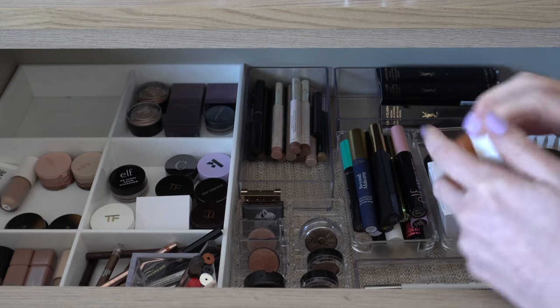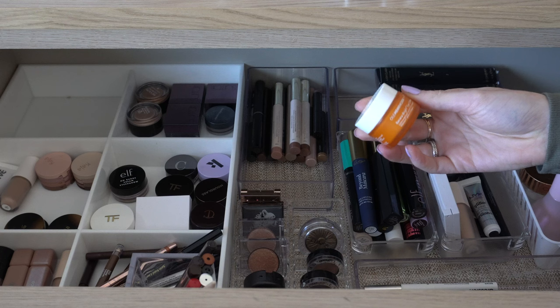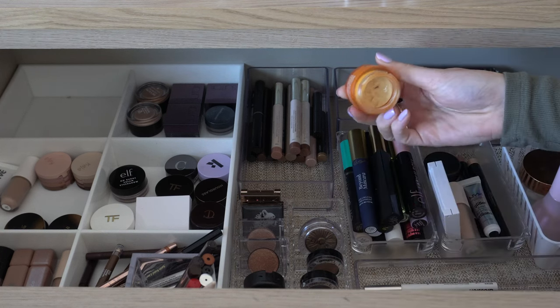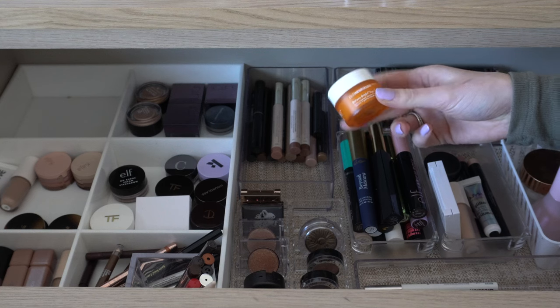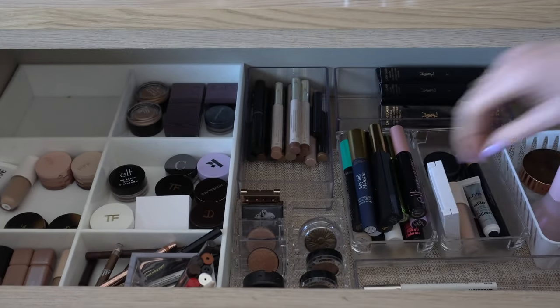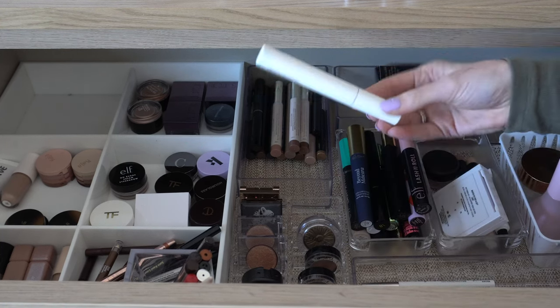Let's see. Oh, I'm also going to pull this out because I actually used up my eye cream that I had in my everyday makeup. I'm going to put this one back in, the Banana Bright. I had the Bobbi Brown one in. I don't think I mentioned that in the earlier clips, but I'm going to put this in to replace that one.